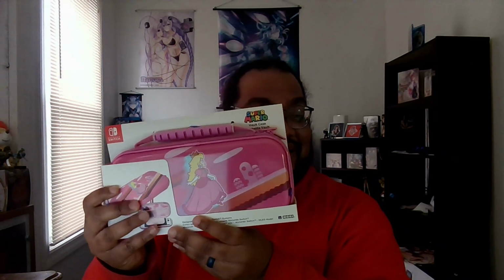So that was all the video game pickups for my birthday. The next ones I'm going to talk about are my pickups for Black Friday, which was a lot of stuff. The first one is that I went to Best Buy and found this beautiful Switch case for Princess Peach. I wasn't going to get it at first, but then my wife convinced me to get it. It was 19 bucks on sale. I didn't take a picture of the original price, but I think it was like 30 bucks, so 19 is a good deal.